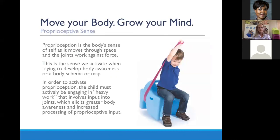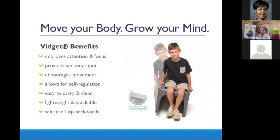And you're getting that proprioceptive input that you may need through those large muscles. So as the body is moving, and that's whether it's a stool or any type of product on the market that helps to move, it's getting that large motor system moving, and it really helps with that development, especially kids that have low tone and the need for that additional core development. It's really benefiting all those systems that are working together. But how do you do that in a balanced way so that they're able to self-regulate? And the Vigget is safe. You can't tip backwards. We call it a no-tip design.